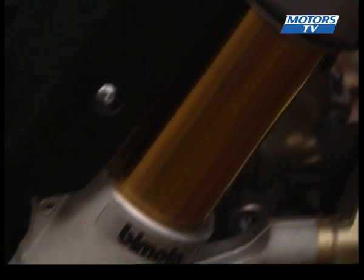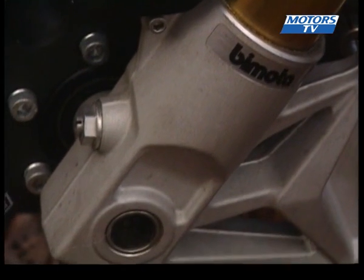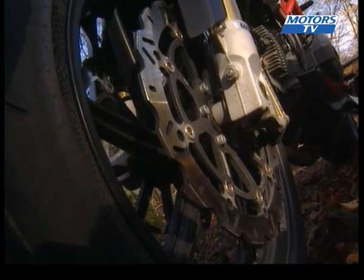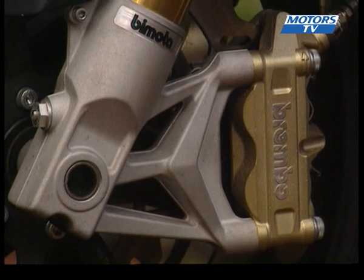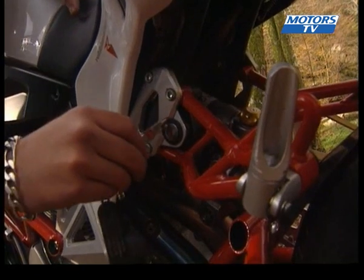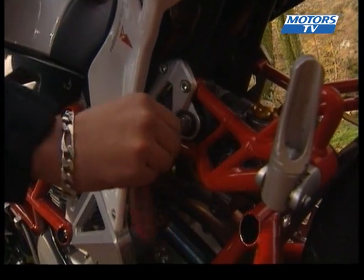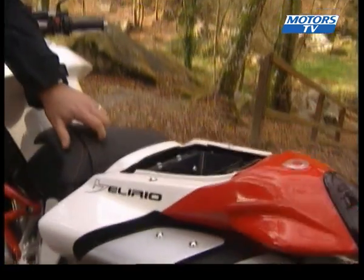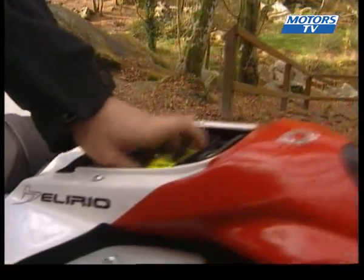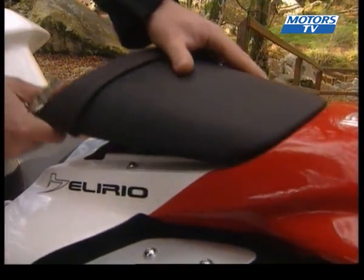The 50mm Marzocchi fork at the front is entirely adjustable while being connected to the two brushed aluminium pins. The brakes are Brembo 320mm discs. Anything more would be just greedy. Important details: there's not enough space under the seat for a brake lock, but then the Delirio hasn't been designed for that. This is an exclusive machine right down to the dash display.